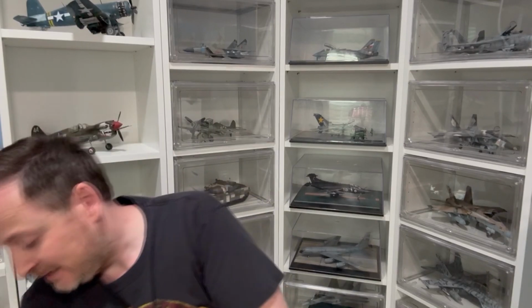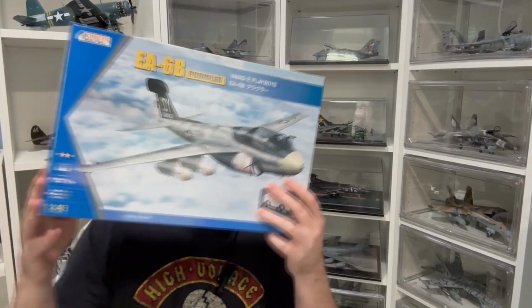So I have started a new project, and it is, as I drop the box, this guy, the 48th scale. Make sure it's not covering the microphone. 48th scale Prowler. I'll say Growler. Prowler, EA-6B. And a couple of things with this one. Because it's 4 seats and all the glass work and big cockpit, it's going to be a Quinta Studio set, which isn't cheap, and some resin seats, and really go to town making that cockpit tub look awesome.